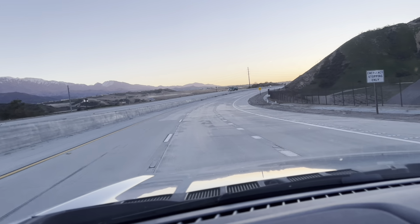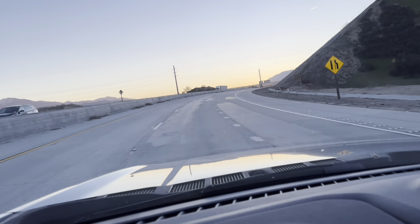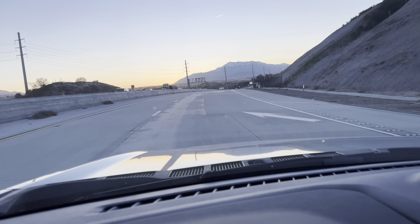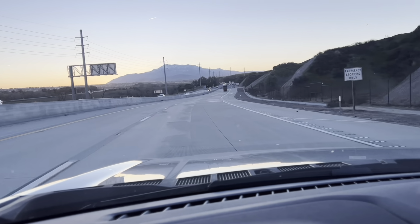I saw a peak of like 2,310 feet in elevation, so I think that's the peak. And then from here it's pretty much all downhill. We might be beneath sea level by the time we get to our site, but it's definitely windy.